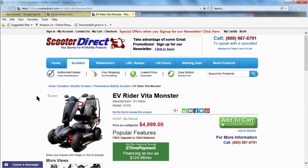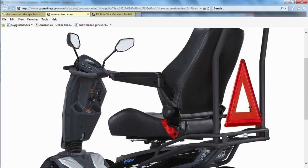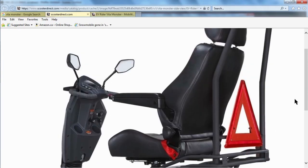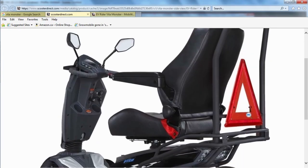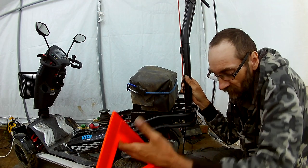I found that accidentally. But anyways, there's a good picture of the triangle right there. Let me zoom in on it. I guess I can't scroll. So it's a fair size. It wasn't as big as I remembered it being, but it's a fair size. And they want $100 for it, so the price is a little crazy. I wouldn't pay that much just for the sign, so that's kind of why I went and got my own. So I just kind of wanted to show that. But I found this.